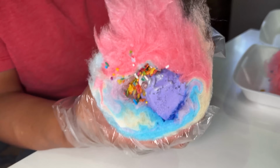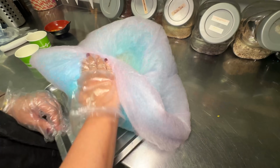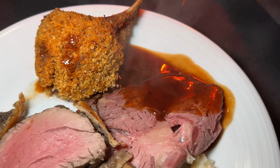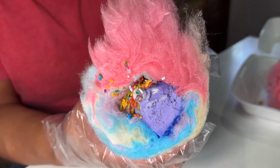Of course, very sweet, but also really satisfying, especially after the savory day I had. I love trying out these extravagant, outrageous fun food items here in Las Vegas. Pleasantly surprised. Today, amazing food day. Went to my now favorite buffet in Las Vegas. Had some life-changing tacos and something really fun before bed.